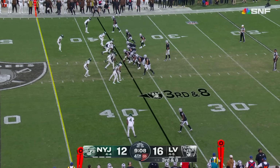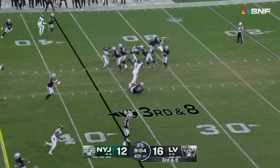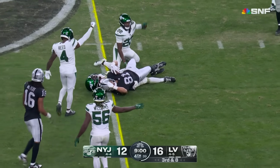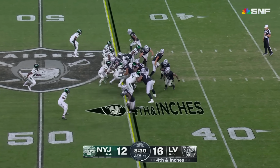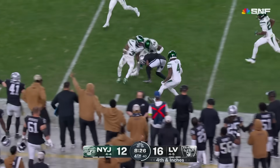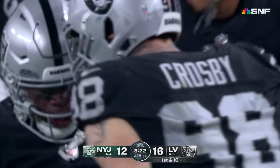And we'll find out right now how it goes. No Jacobs. Amir Abdullah the back. 3rd and 8. The throw is complete. Austin Hooper is short of the first down. 4th and inches. They'll hand it. And it's a run around the edge. And the first down for DeAndre Carter and more. Credit to Bo Hardegree.